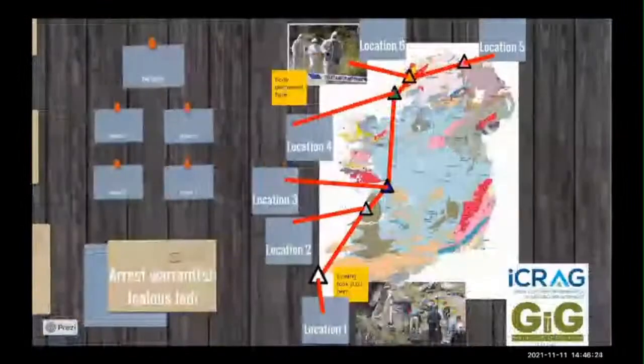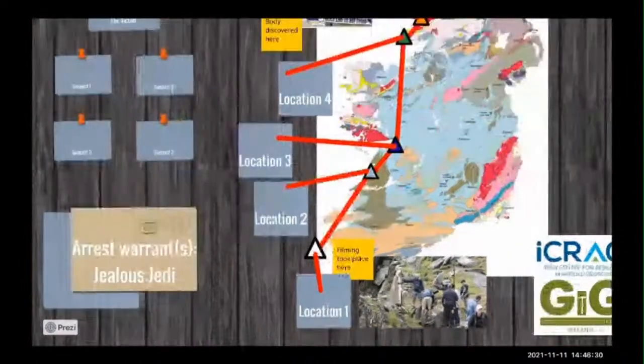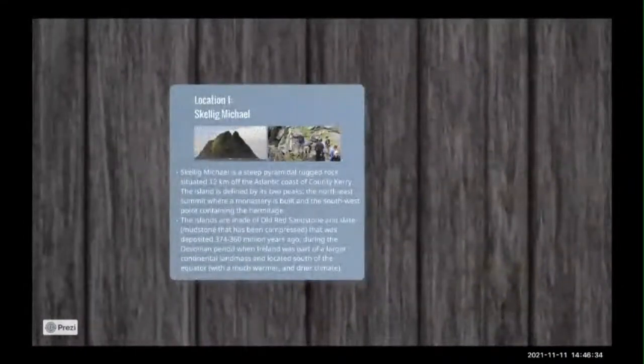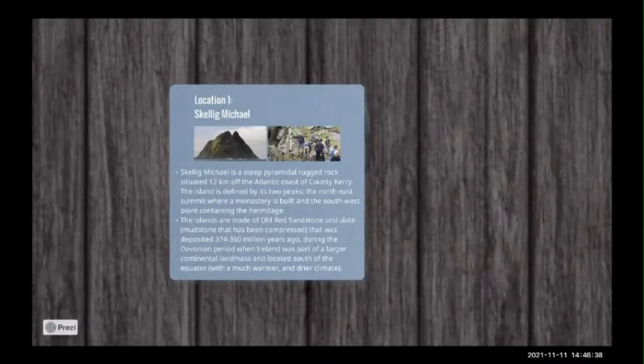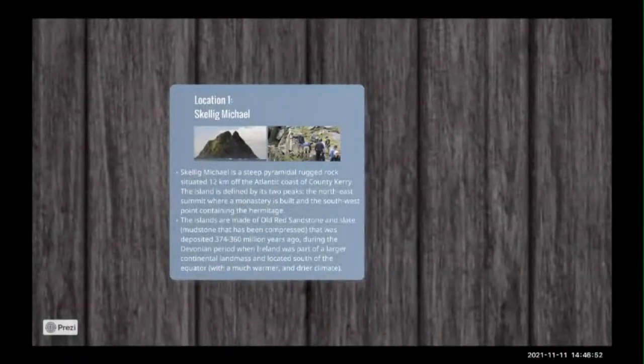So let's have a look at the locations along the Wild Atlantic Way that the actors may have visited. First up, we have Skellig Michael. Skellig Michael is a steep pyramidal rock with two peaks. It juts out of the sea about 12 kilometres off the coast of County Kerry. The island, which was used for the filming during the most recent Star Wars trilogy, has monastic links, and it actually has a monastery and a hermitage on the island.